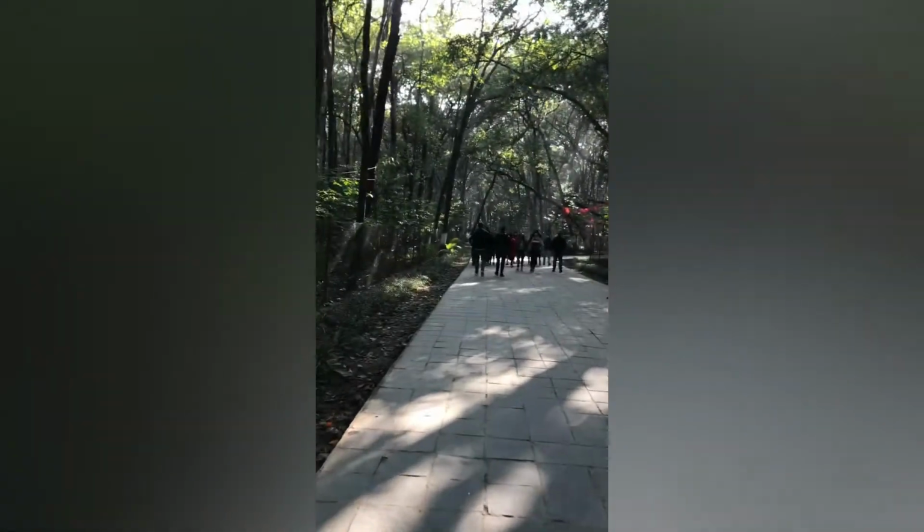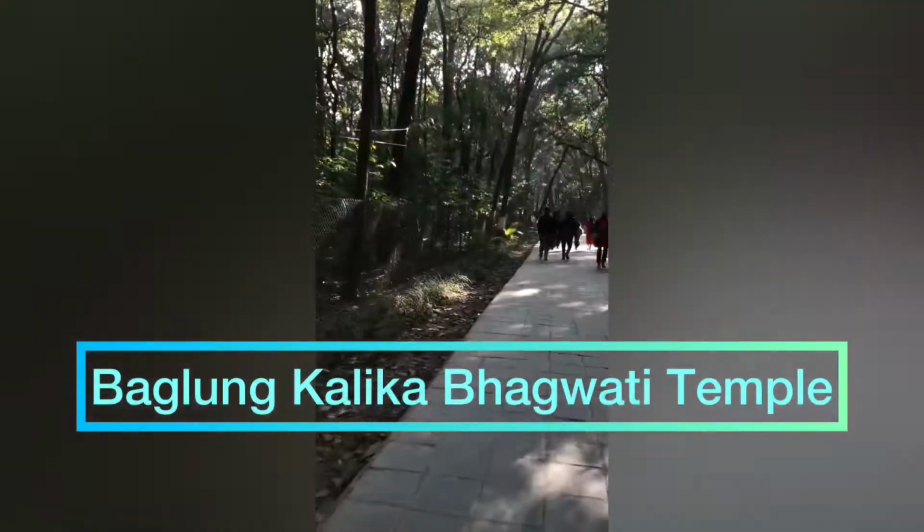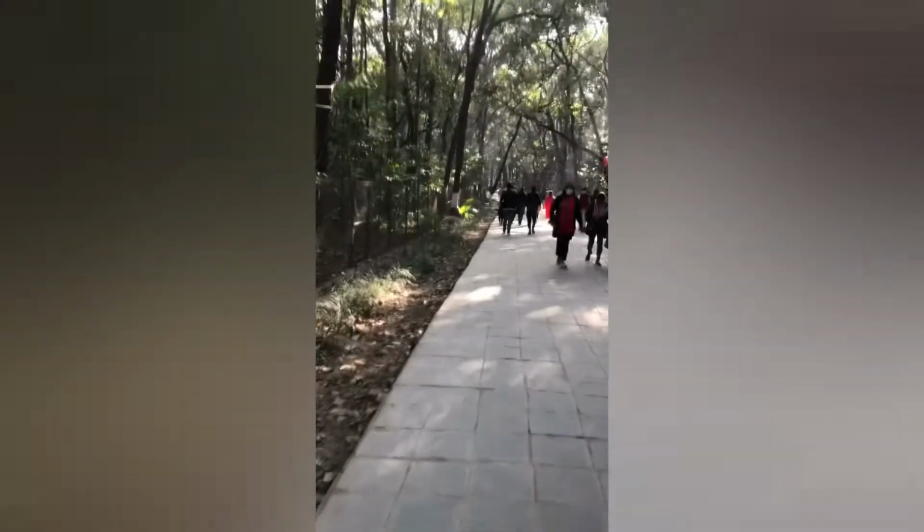It's day 4 of our trip and we are headed back home. We stopped at Baglung Kalika temple. It is a temple of Ma Kali. Kali Mata is known as the fiercest form of Shakti.